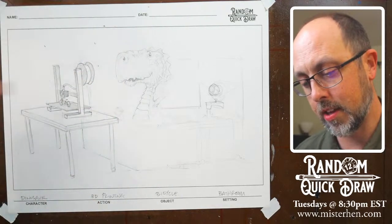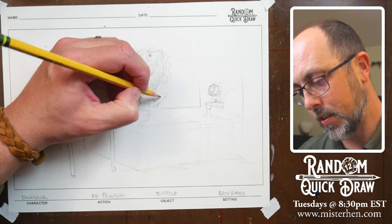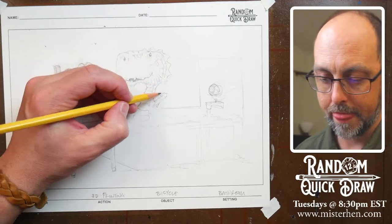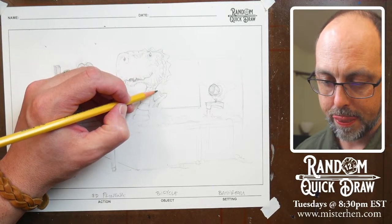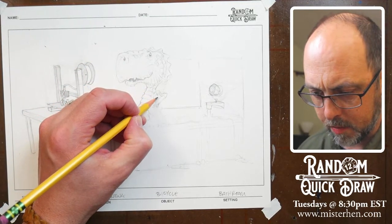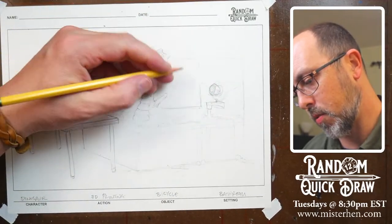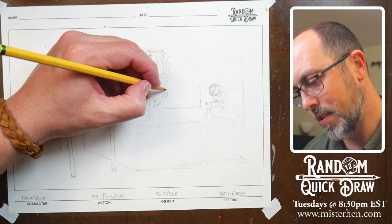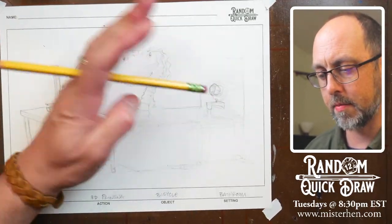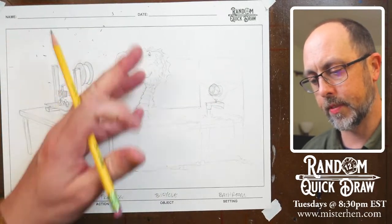Still trying to get this right, where he's scrubbing his back here. Let's see. The thumb would be right there. It just doesn't look right. I guess maybe if his arm were out further? Gosh, it just does not look right. But anyway, maybe he's just going to be playing with the rubber ducky.